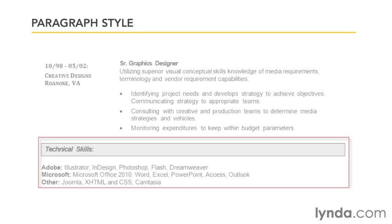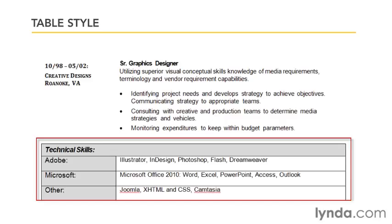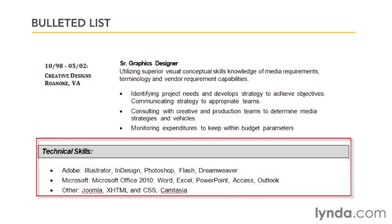The first way is to showcase this information using a paragraph style. Look at the technical skills section on this resume. It highlights skills such as Microsoft, Adobe, and then shows other technical skills. And it shows all this using a paragraph style. Here's the same information displayed using a table style. And again, the same information using a bulleted list.